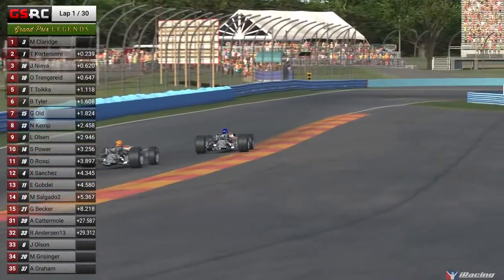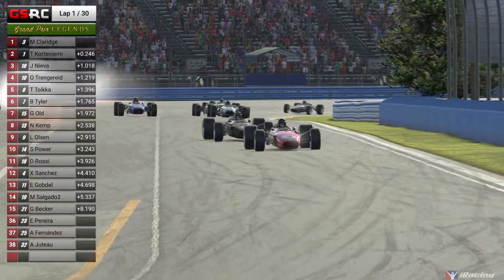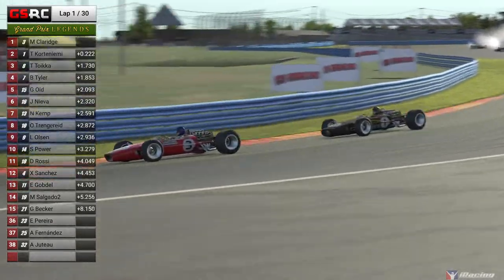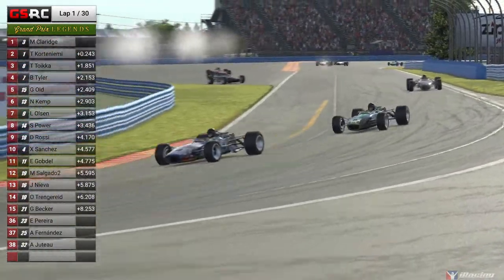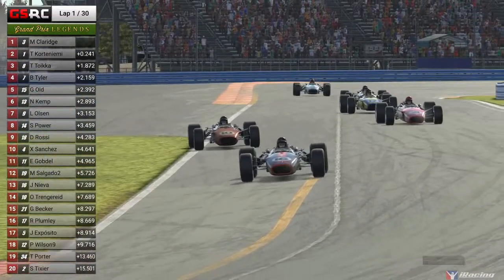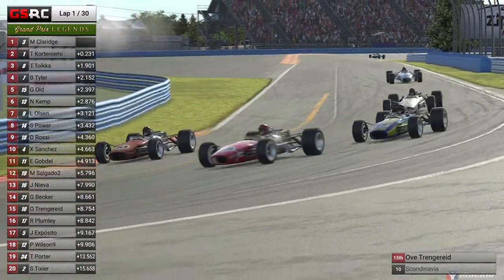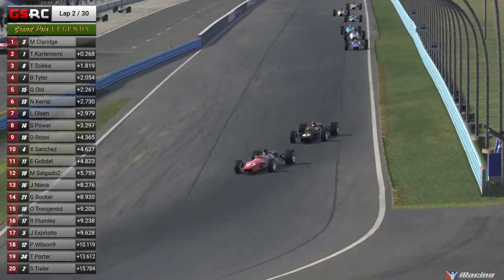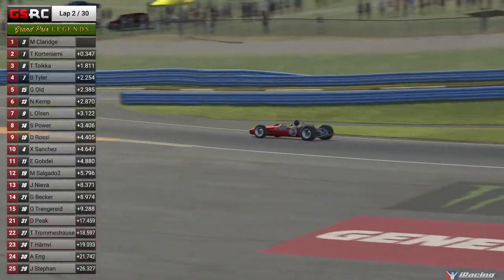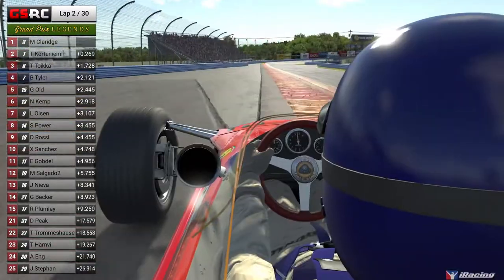But here is that red number three machine, Mick Claridge, and we've got more action. I believe that was third, fourth place. That was Jorge Nieva and also Ove Trengrijde getting collected. Oh my goodness. It has been a chaotic first lap here for these Lotus 49 machines, but one thing has stayed the same. Mick Claridge leading the way.